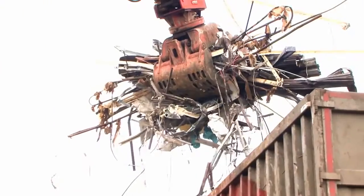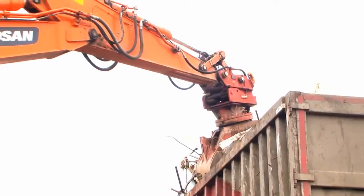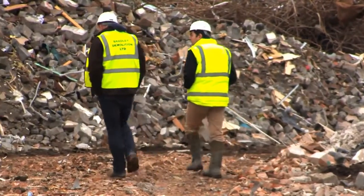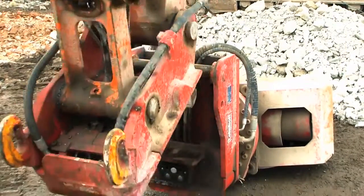Worthy Plant are a specialist company that supply, hire and sell demolition recycling equipment. The main demolition contractor here is Brandy Demolition. The MD of that company is Paul Johnson. Paul's a well-known NFDC member in the Northwest. National Federation of Demolition Contractors. They're a nationwide body that represent all the major demolition companies in the UK.